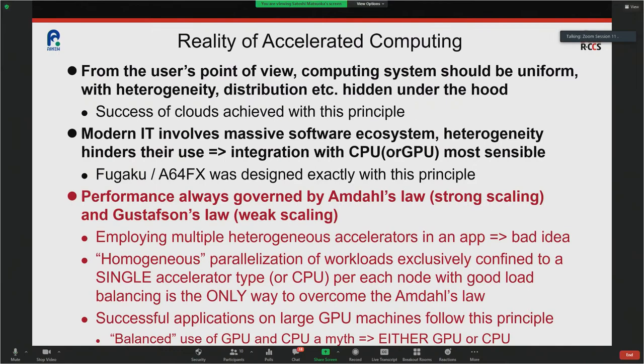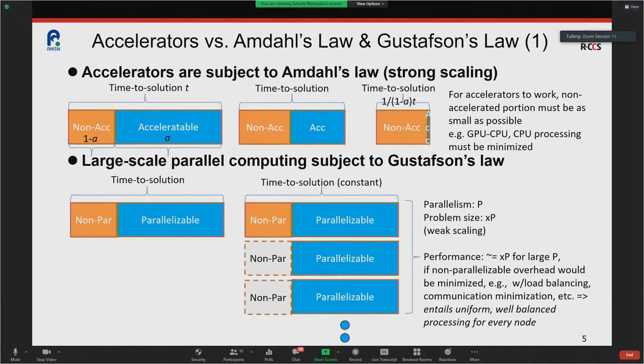And let me tell you why, and I have a few more minutes. Amdahl's law is very simple. I'll give a very sketchy description of both laws. Amdahl's law, we all know, has a non-accelerated component and an accelerated component, and your performance increase is always governed by the non-accelerated component. You can make the accelerated component infinitely fast, but you'll always be limited by the non-acceleration.